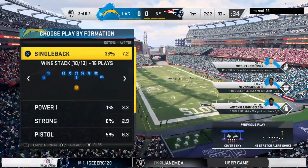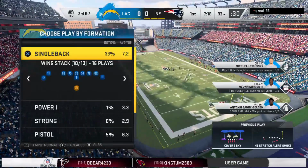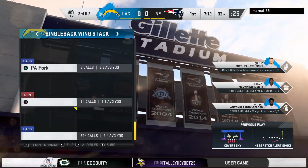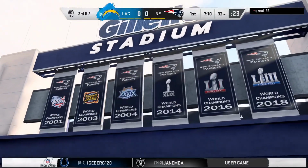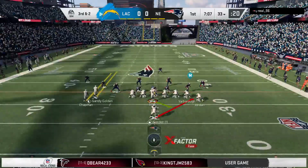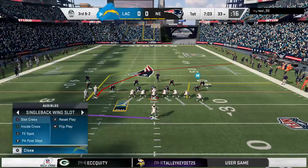Well, I think that's what they're going to need to do here in the first half. You've got to take some pressure off of this young quarterback, and no better way to do it than to establish the running game early. An early test, 2 plays in. This is 3rd and 2. Check 43.